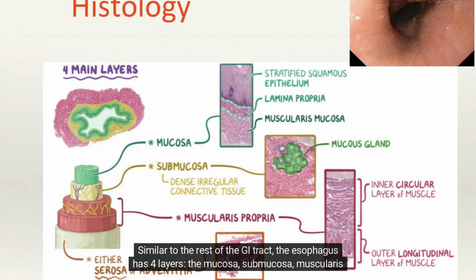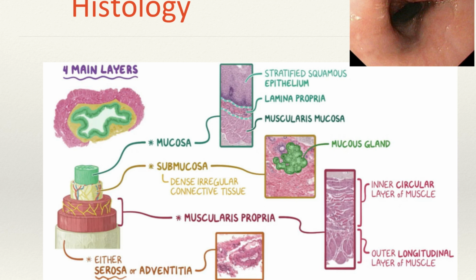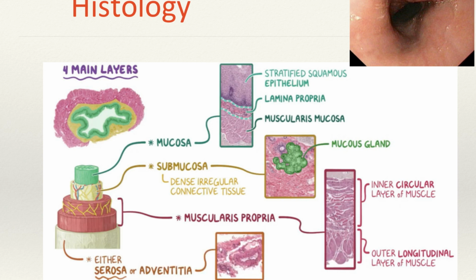Similar to the rest of the GI tract, the esophagus has four layers: the mucosa, submucosa, muscularis propria, and either an outer serosa or adventitia. Age does not change the esophageal histology per se, but different diseases can lead to changes in the epithelia, such as dysplasia due to gastroesophageal reflux, or eosinophilic infiltration.